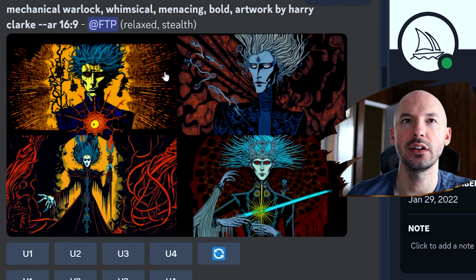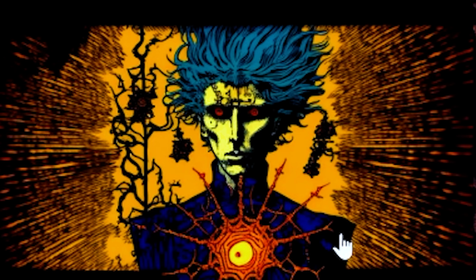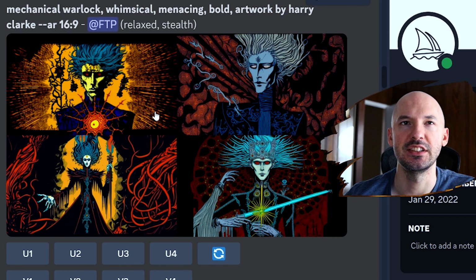Here's Harry Clarke. Now, what would you call this style? They're almost like tarot cards. Is that the right way to describe it? Number 1, I love these lines, like that blur of motion. So powerful. If you want art that looks like this, consider the name Harry Clarke.